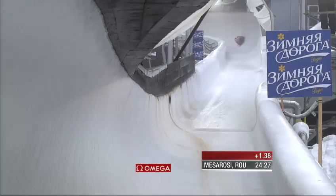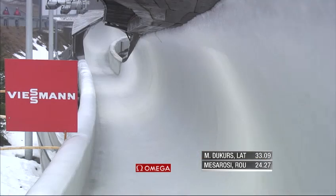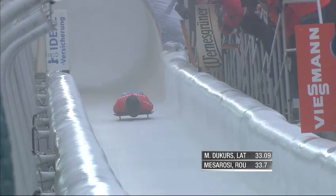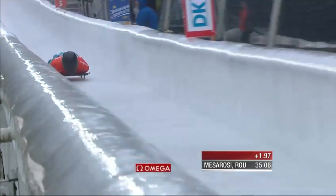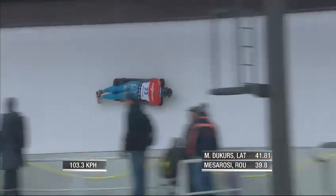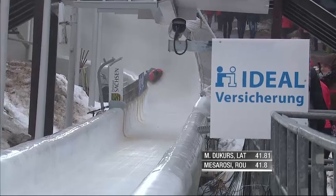He has very good form. His feet are together, his head is low. That's one of the first things that you really need to focus on as a skeleton athlete, is working on your aerodynamics. Make sure that that head is low. You can see him kind of looking up, trying to take a peek of the next corner coming up, seeing where he's at. His real problem is the start.